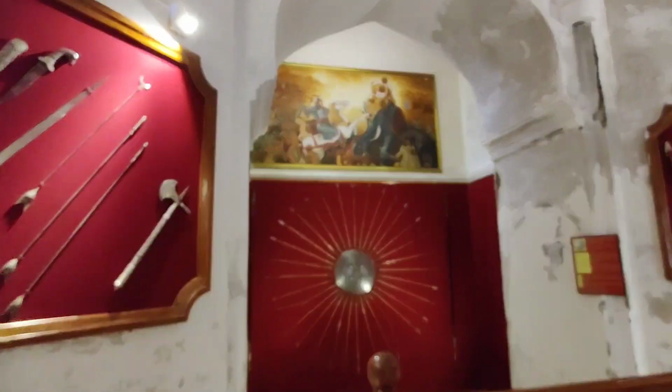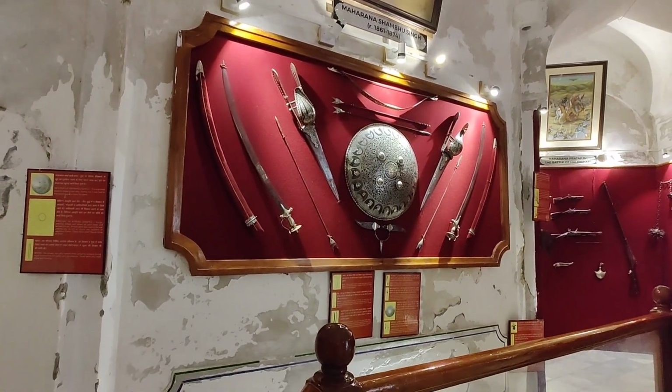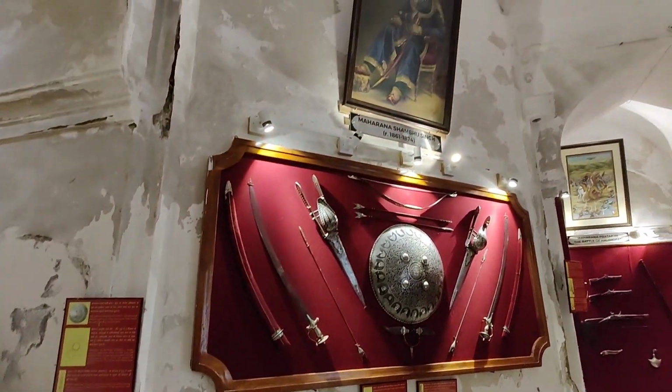The weapon section at Bagore ki Haveli, located right beside the entrance, is comparatively a smaller section. It showcases various weapons used by the kings and their armies during battle.